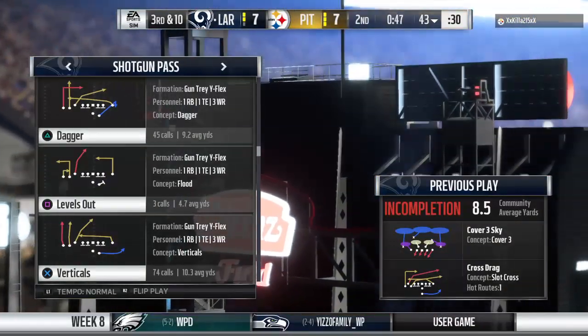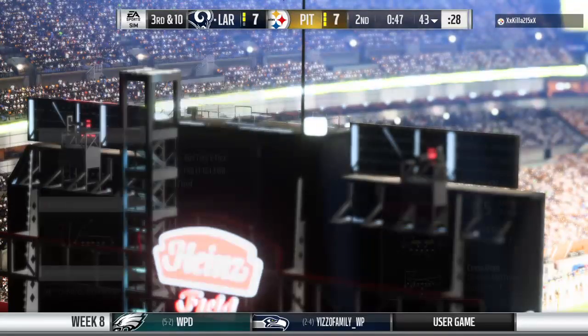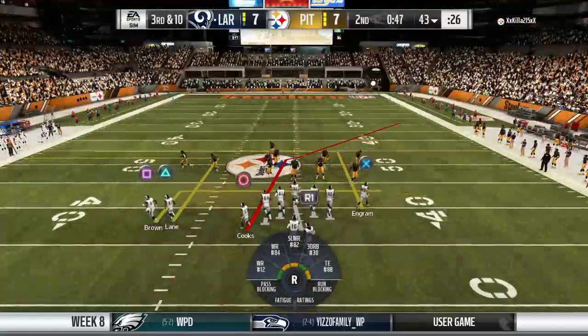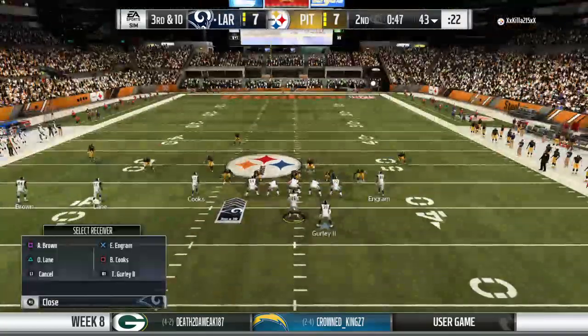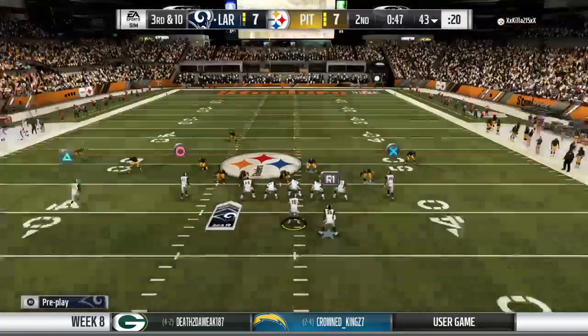Well, that comes from extra game film, extra time. You know those guys watched him all week, saw how precise he was, and constructed a defense to try and chip away at that. And thus far, they've been successful.